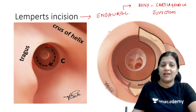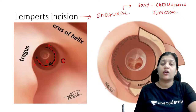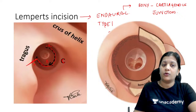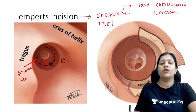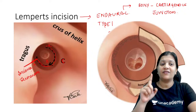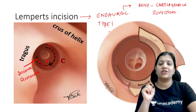Now if you just take from 12 o'clock to 6 o'clock at the bony cartilaginous junction, so this is your bony part, this is your cartilaginous part, then you call it Lempert's endoral type 1 incision. But if you connect this incision up to the level of incisura terminalis, then you call it Lempert's endoral 2. So if it is only in the bony cartilaginous junction, it is 1, and if it is connected to the incisura terminalis, then it is Lempert's endoral incision type 2.